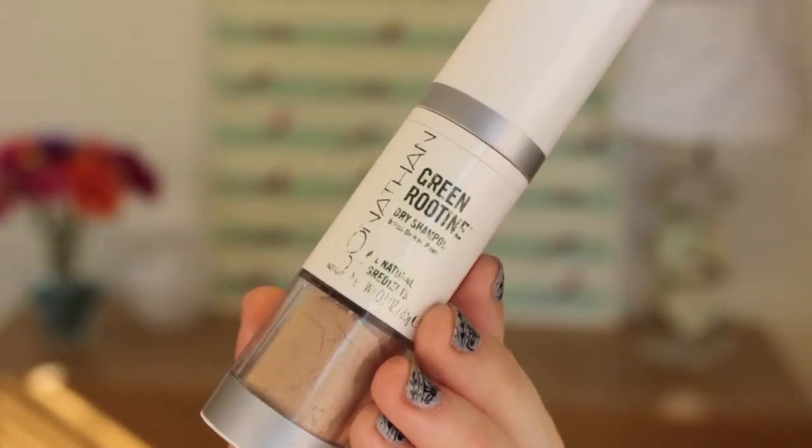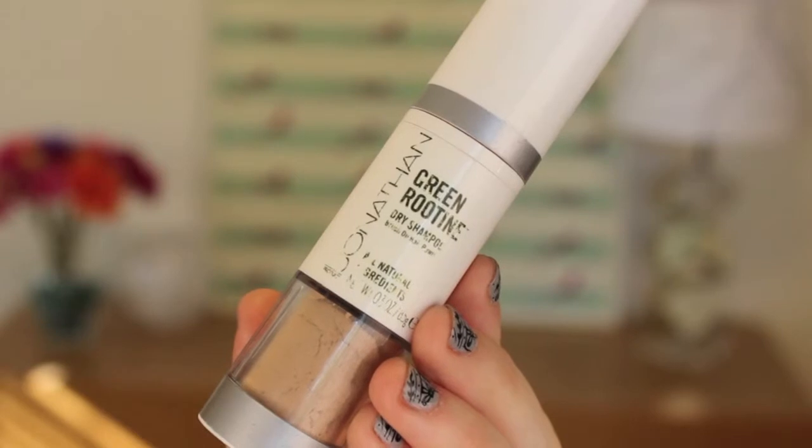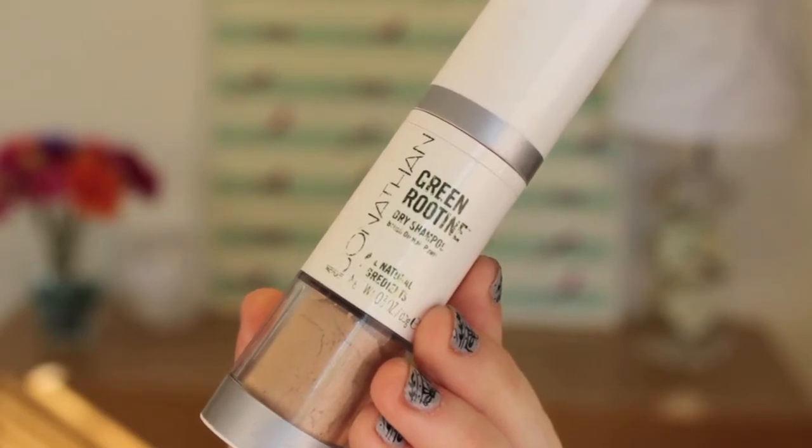Next, I want to talk about the Jonathan Green Routine Dry Shampoo. This is the first and only powder shampoo I'm going to be talking about in this video. It is a brown color, the powder in this dry shampoo. I think that you can also buy it in a white color, but I have not tried that. I've only tried the brown color.